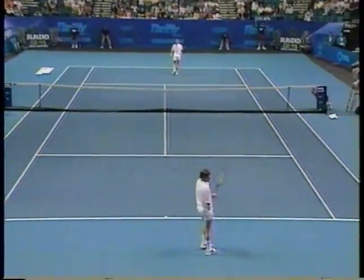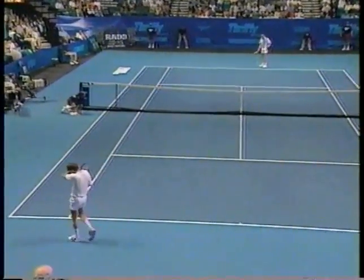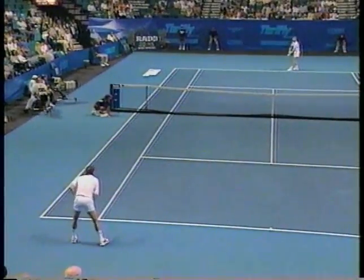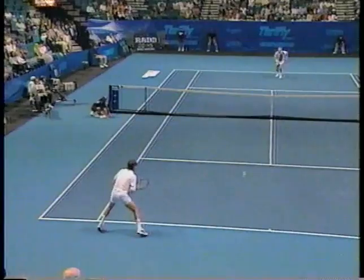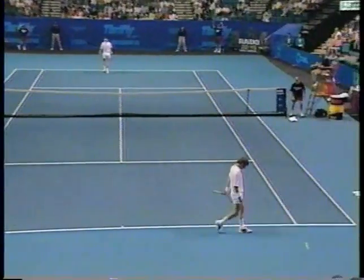For sure. It's critical for Borg to get off to a good start in this set after playing a pretty good first set and losing 6-4. He's got to hold this first game. And the ace came right back again at the same spot.